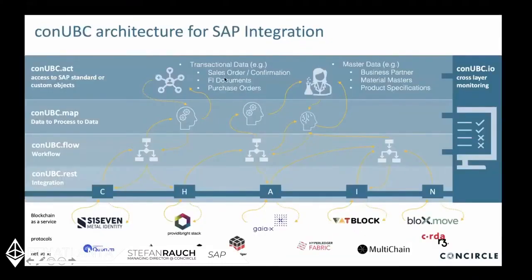And now Stefan is going to tell you a little bit more about the conUBC architecture for SAP integration. Gera, thanks a lot for the introduction. I hope everything is fine there in the EthAtlanta Tech Park, so you can see the slides sharply and hear us from Austria. We're joining from Austria tonight and are very happy to join you. Earlier we planned to be there, but now we do it via video conferencing.